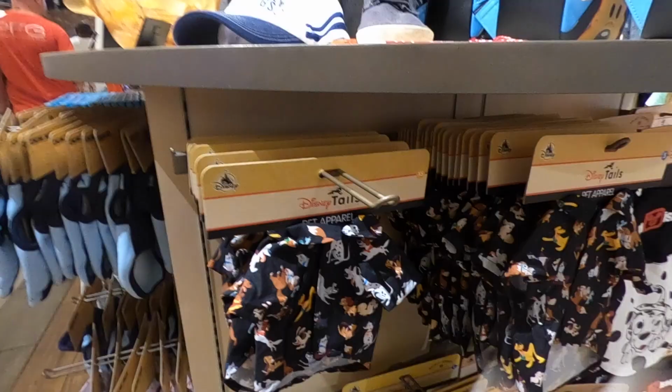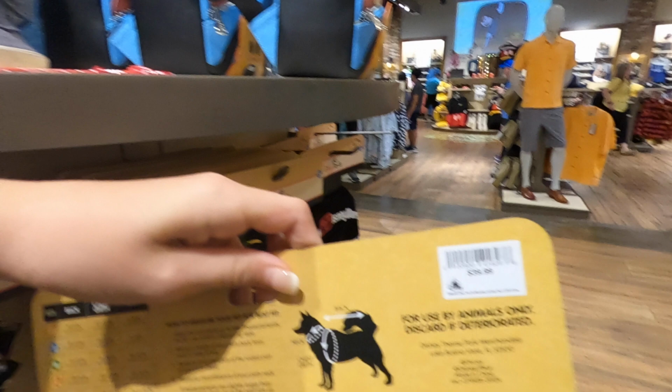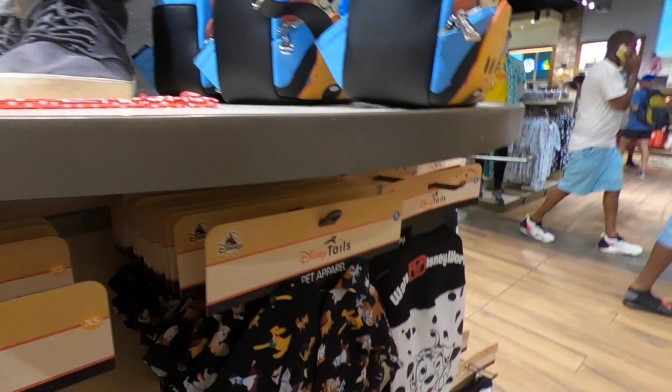Now they do have some pet apparel, like this super snazzy shirt that Lou would look adorable in, even though it has dogs on it. But they tend to be more expensive. They tend to be about $40. So I think that cat bowl is our winner.